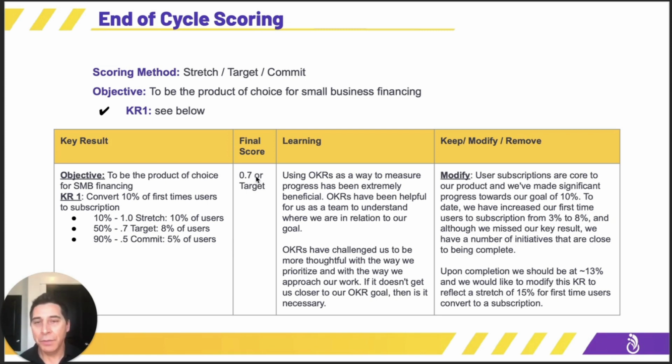So here, let's see how we scored ourselves. Well, we gave ourselves a 0.7, meaning that we at least hit our target, right? So we should have about 8% of users. And let's see what we learned from that.